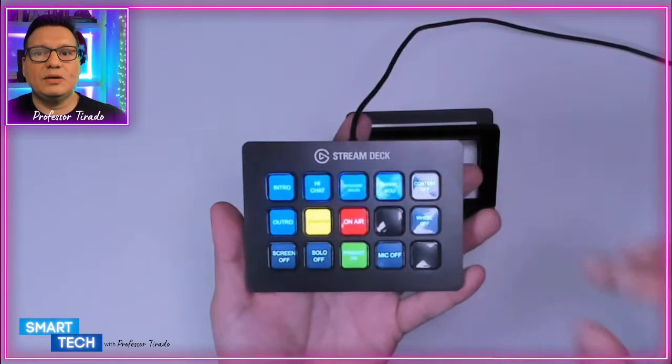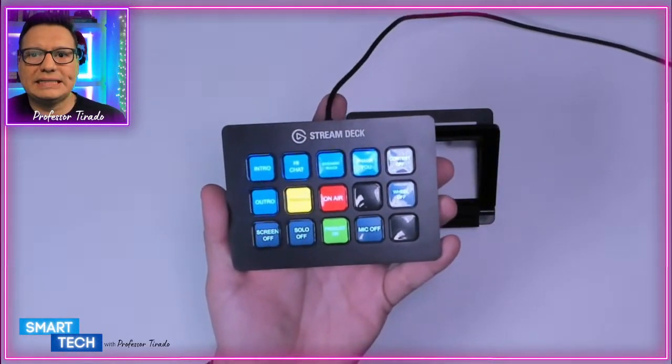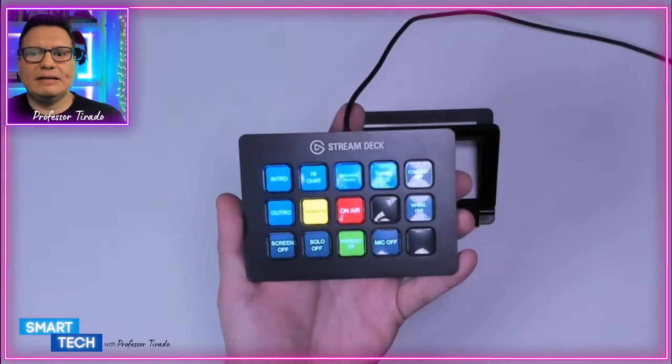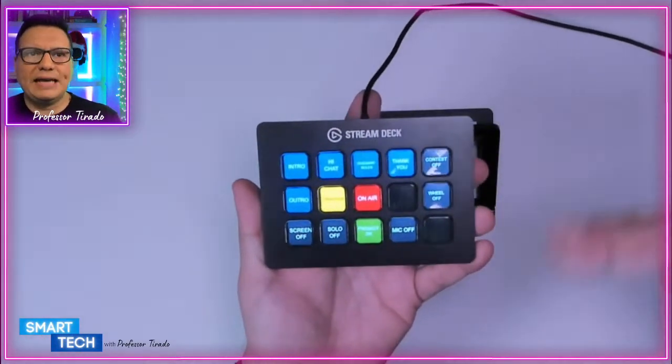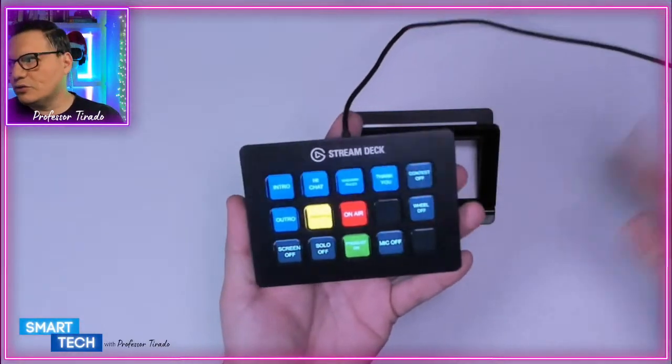And one thing I do note is that you can get it in a smaller version. I think it's a 6-key one. I don't know if they still make it. No, they don't. The 32 key is a lot larger, but they used to have a 6-key one. People tend to run out of customization. So with this one, you can actually create folders within folders within folders.